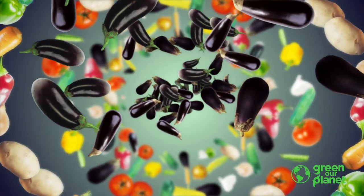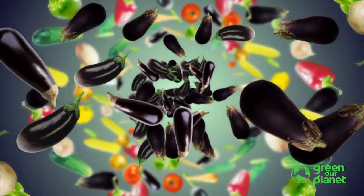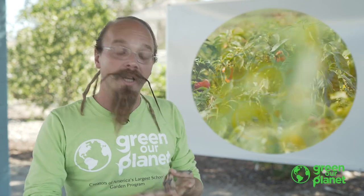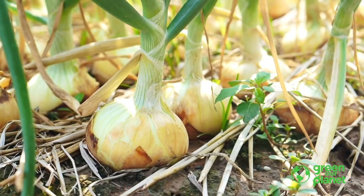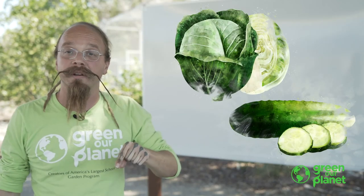Well, first, let's take a look at the most obvious reason why to build a school garden. They grow things that we can eat. Most school gardens produce plants that produce the fruits and vegetables that we can eat. This one here has lemons and peppers, onions, and even watermelon. Students can eat the food that's grown right here in their own school garden.